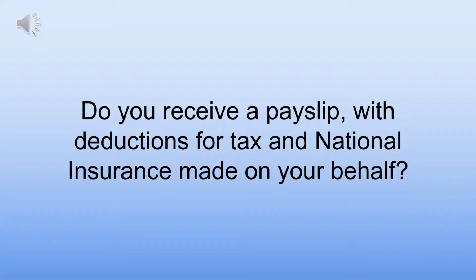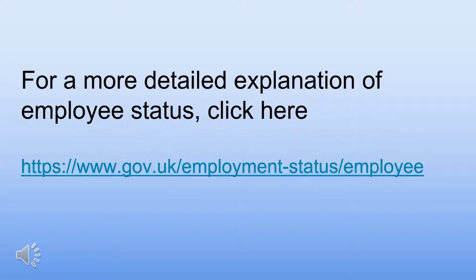One of the best ways of knowing that you're an employee is, do you get a pay slip? Has your tax and national insurance been deducted by your employer on your behalf? If you click on this link, it will take you to a government website where they've given a more detailed checklist that you can go through to see whether or not you're an employee.